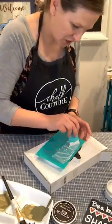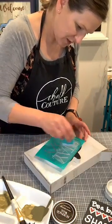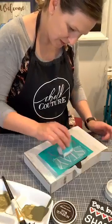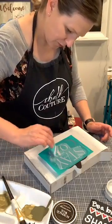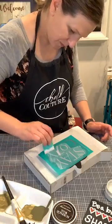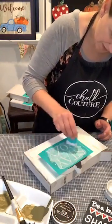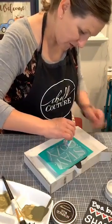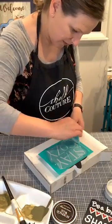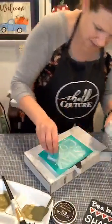Using the same squeegee, you want to get all your excess. Don't let it go to waste. Pick it back up. You can put it back in your pot or use it for another project later on. This is a fun font. It's kind of modern looking, and it's very basic, like it would go with any style. All right, we're going to take the excess and start scraping it back into the pot.